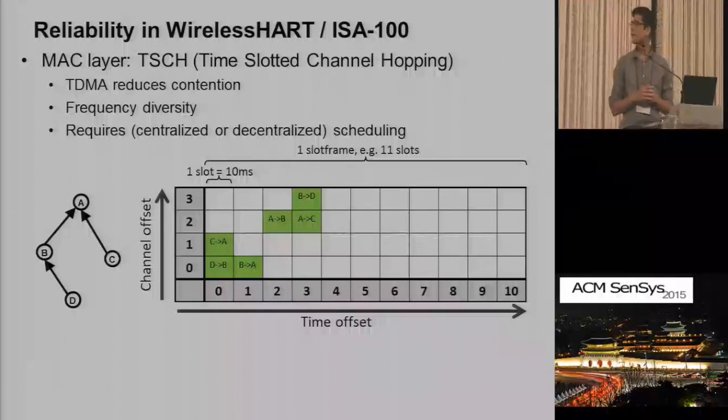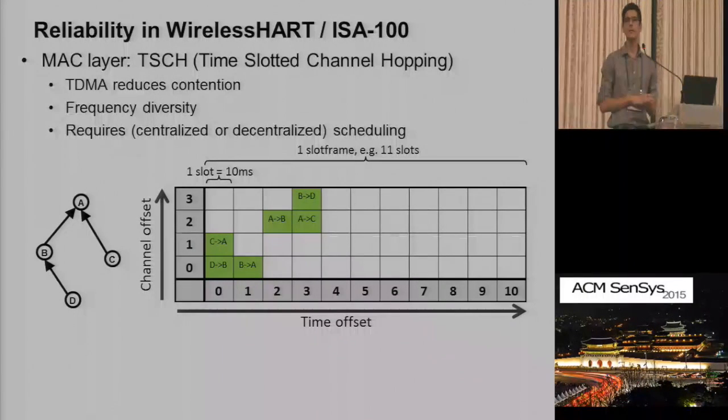So let me step back and present how these industry automation standards, WirelessHART and ISA100, achieve such high reliability. They do so by using a MAC protocol called TSCH, which stands for time-slotted channel hopping, which is part of the IEEE 802.15.4 standard now, which basically is TDMA in a time-slotted context. So nodes are going to wake up every 10 milliseconds and communicate. And the communication is going to happen on different channels, so that's frequency diversity. And all that is dictated by a schedule, which is obtained by running a scheduler that is usually distributed or centralized, most traditionally centralized.